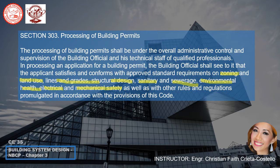So these highlighted things are the important considerations for the building official to see that your application for a building permit satisfies the requirements of this code. Actually, attached along with your application will be the paperwork or form documents for these mentioned considerations or requirements, like the zoning, land use, and so on.